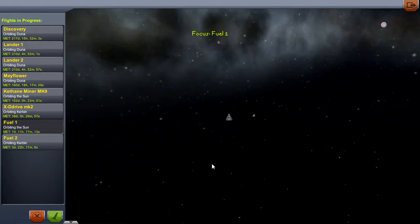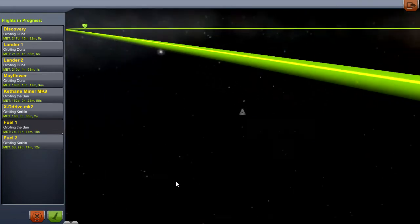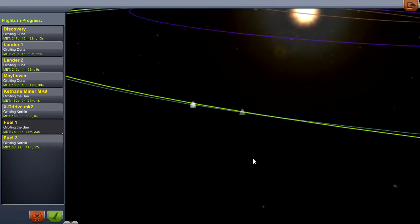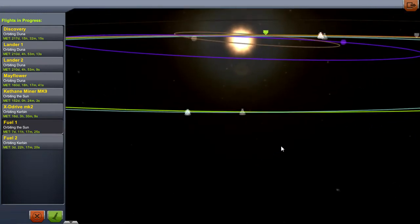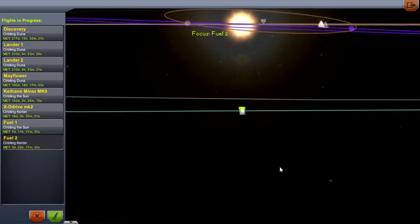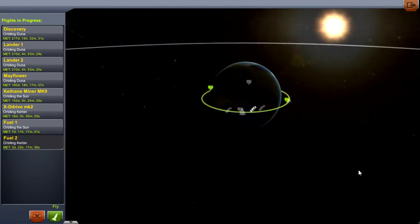There is the Fuel 1, which is a space train of several of these ships docked together, and it is in orbit around the sun right now, and when it reaches apoapsis there is a burn scheduled there that should put it onto an encounter with Duna. And then there is the Fuel 2, which is the most recent addition to the fleet. I'll go ahead and fly that one. And this one is the latest in fuel trains.